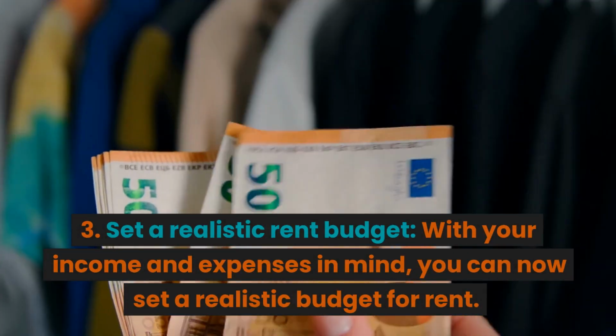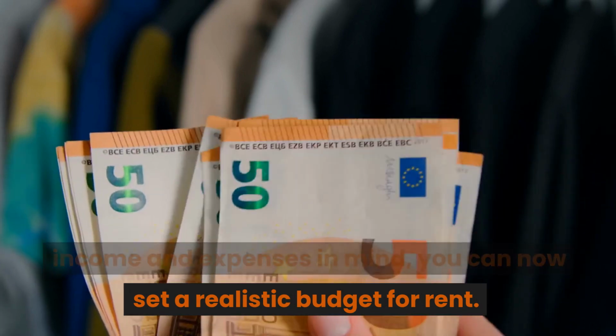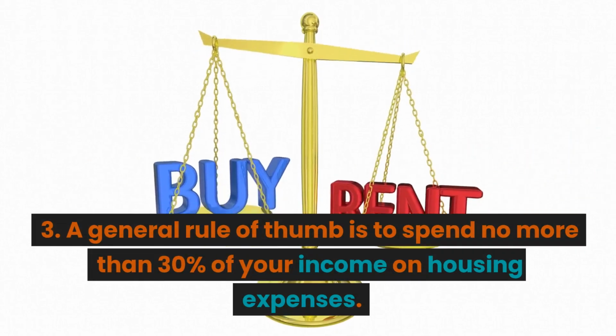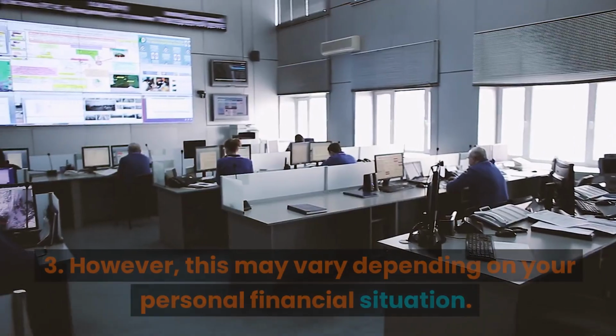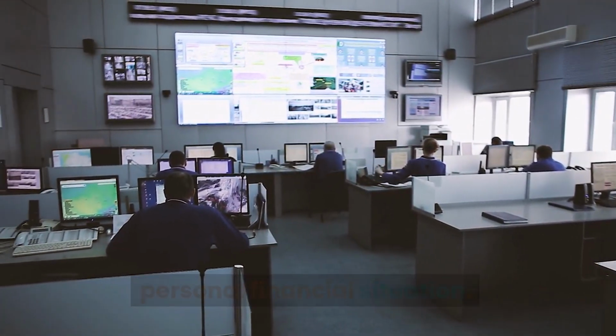Set a realistic rent budget. With your income and expenses in mind, you can now set a realistic budget for rent. A general rule of thumb is to spend no more than 30% of your income on housing expenses. However, this may vary depending on your personal financial situation.